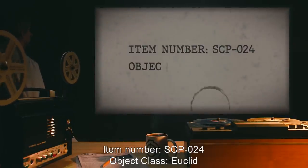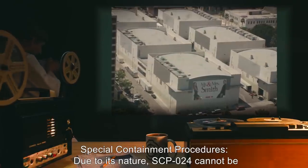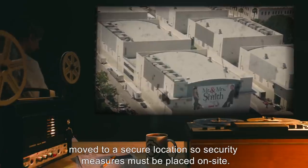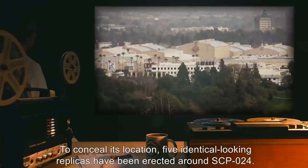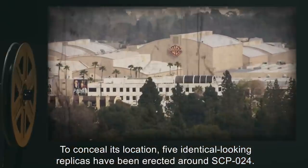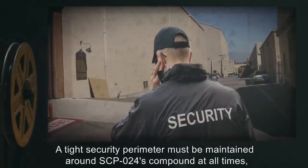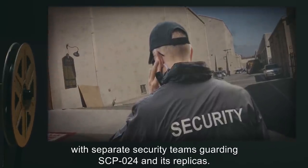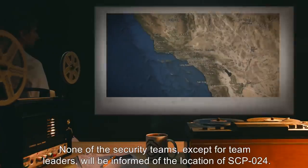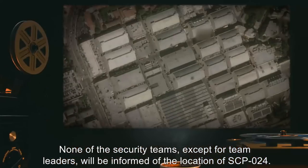Item number, SCP-024. Object class, Euclid. Special containment procedures. Due to its nature, SCP-024 cannot be moved to a secure location, so security measures must be placed on site. To conceal its location, 5 identical-looking replicas have been erected around SCP-024. A tight security perimeter must be maintained around SCP-024's compound at all times, with separate security teams guarding SCP-024 and its replicas. None of the security teams, except for team leaders, will be informed of the location of SCP-024.